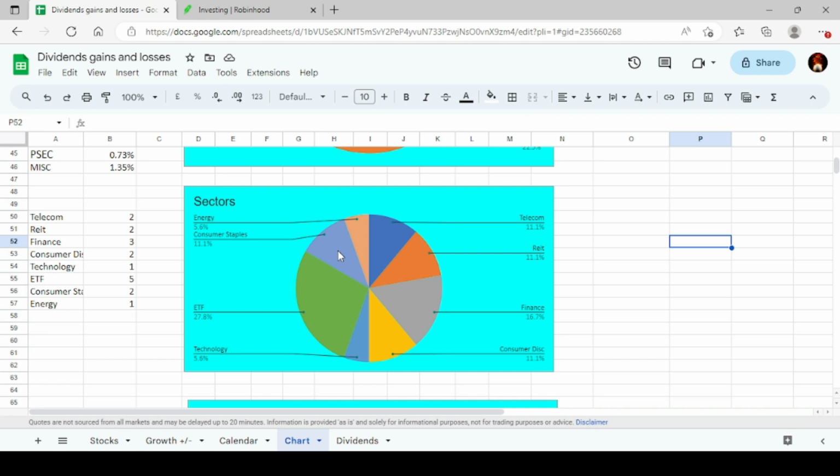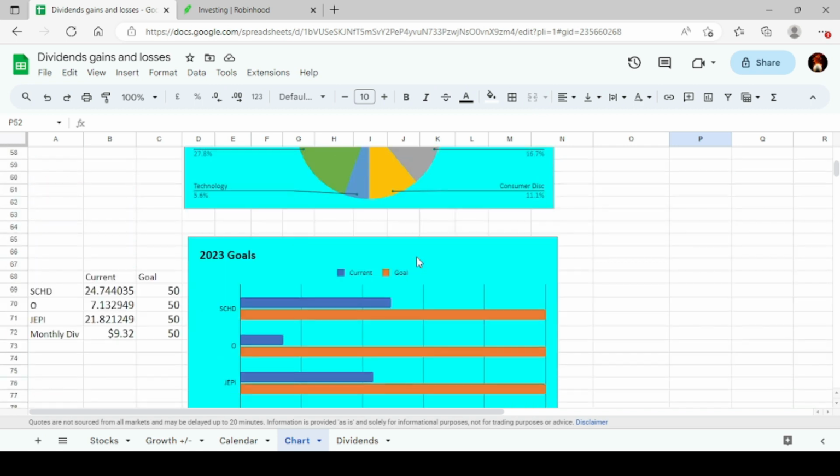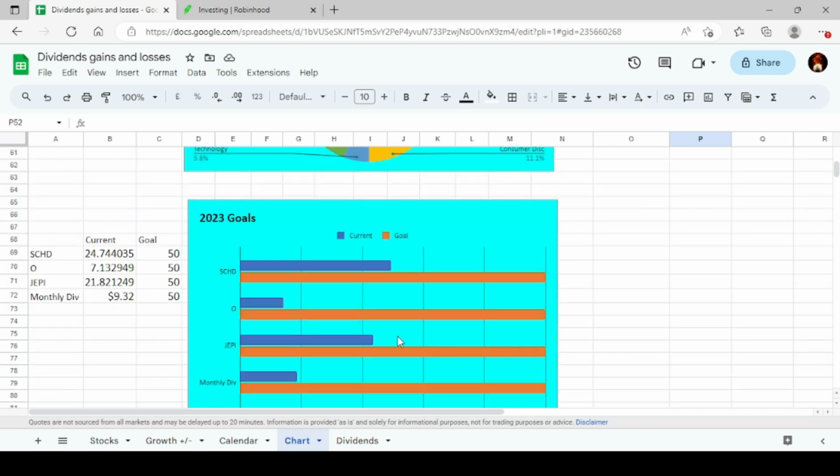Something I thought I'd show you guys, as well as something I wanted to see, is how my portfolio breaks down as far as the sectors. Like I said, I don't want to have too much in one area or another. I want to try to diversify a little bit, so I'm happy with what I'm seeing. As far as the goals, I've updated them with at least the 3 stocks as well as the monthly dividends.